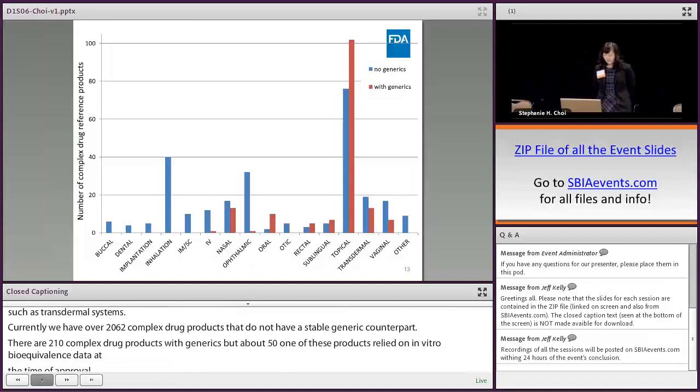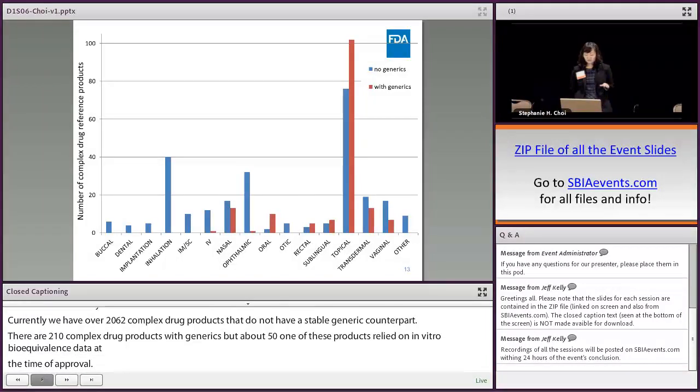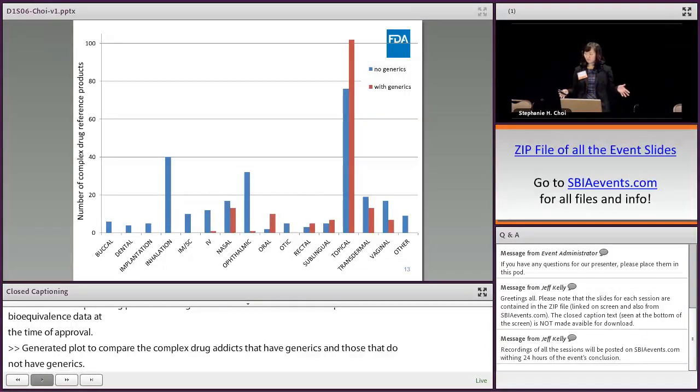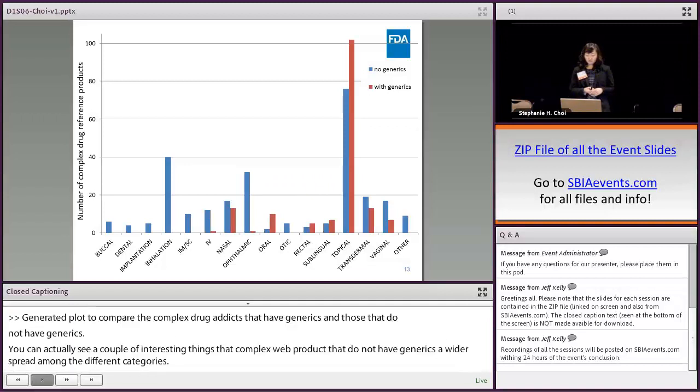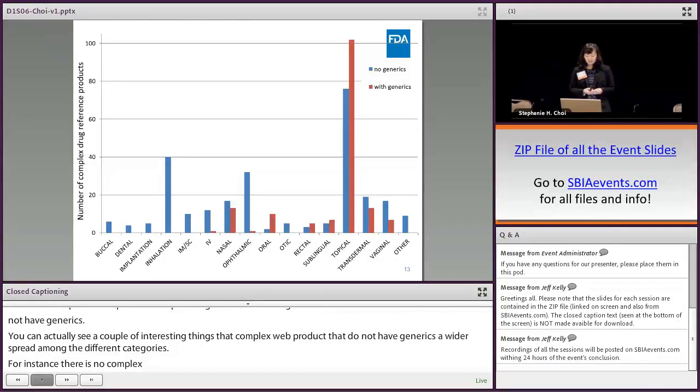So I generated a plot here to compare the complex drug products that have generics and those that do not have generics. And when you plot this according to the therapeutic area, you can see a couple of interesting things. Complex drug products that do not have generics have a wider spread among the different therapeutic categories. For instance, there are no complex generics for dental use, no implants, no complex generics in the inhalation area, very few parenteral injectable drug products, and very few ophthalmic complex generics.